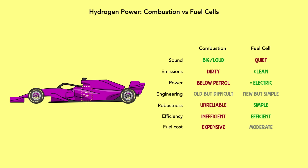With all that in mind, why on earth would you waste your precious hydrogen on a power unit that essentially wastes half of it compared to fuel cells? Fuel cell power units are cleaner, more efficient, cheaper to run, and have energy regeneration built right in there for added efficiency and flexibility. So now let's think about hydrogen overall.